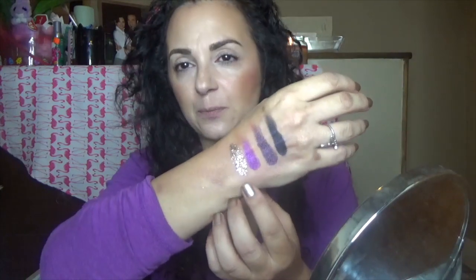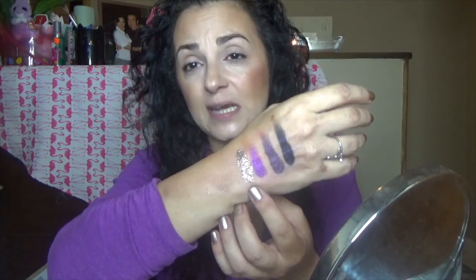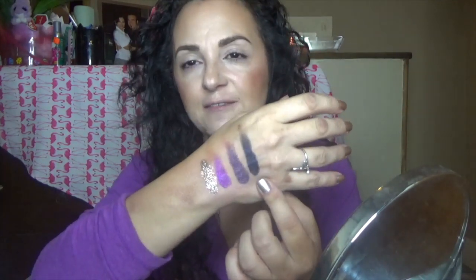This one is most definitely a pressed glitter. I would suggest, and actually highly recommend, using a glitter glue with this one. The texture of this 1959 is soft and... Again, each of these textures, even between each of the mattes and the satins and the shimmers, they all have a very unique texture to them, ones that I haven't felt before.